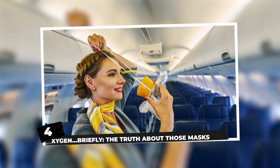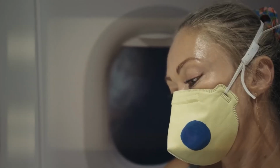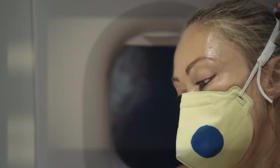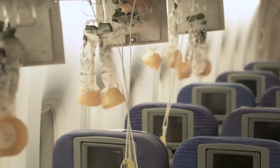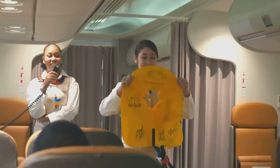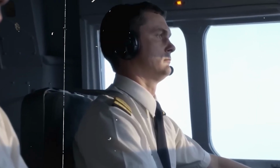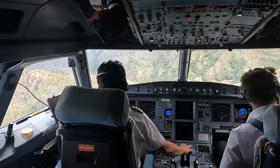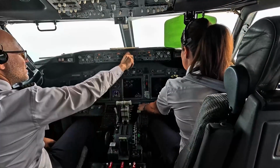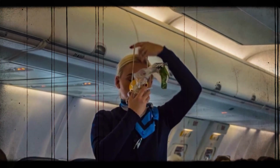Oxygen, briefly. The truth about those masks. Those oxygen masks that drop down in an emergency, they're a reassuring sight, but they're not designed for a long haul, and it's important to understand their limitations. While they provide a vital lifeline in the event of cabin depressurization, they only supply air for about 12 to 15 minutes. That might not seem like a lot of time, but don't panic. That's generally enough time for the pilots to descend the aircraft to a safer, breathable altitude if the cabin loses pressure. In the event of a rapid decompression, the pilots will immediately initiate an emergency descent to a lower altitude where the air is thicker and there is sufficient oxygen to breathe without assistance.